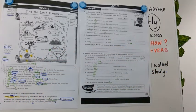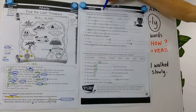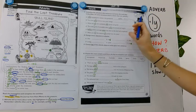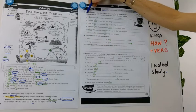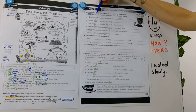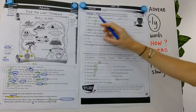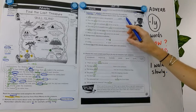Okay, how did you go? All right, we're going to move on to question 3 now, over the page. It says, adverbs tell us more about an action. For example, John walked quickly. This one's done for you. Number 3, underline, let me make sure I read all the instructions, the adverbs in the sentences and write the verb that it describes. In some sentences, there is more than one adverb.